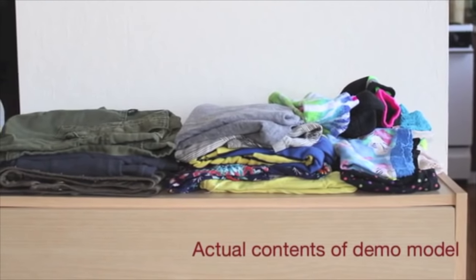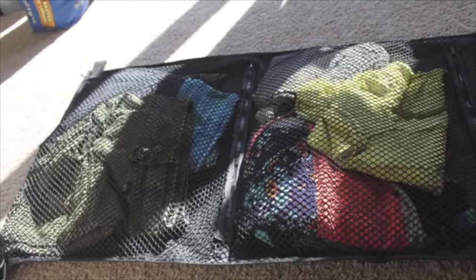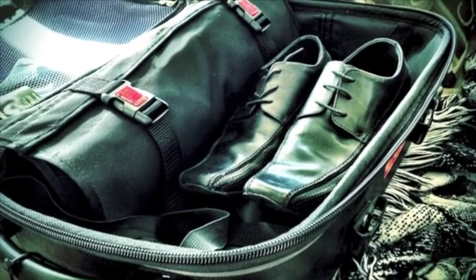The most efficient way to store clothing is when it is flat. Rolo's unique roll-up technology allows you to keep all of your clothing as flat as possible to maximize space. Rolo can be used alone with an over-the-shoulder strap for quick weekend getaways, or it's perfectly sized to fit inside of a suitcase or backpack.